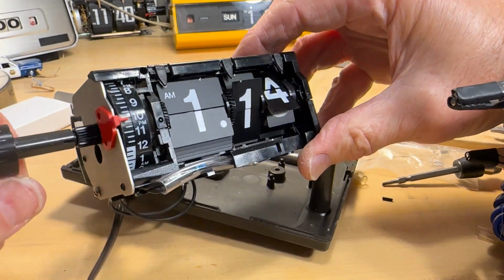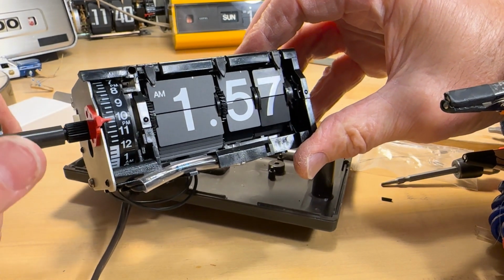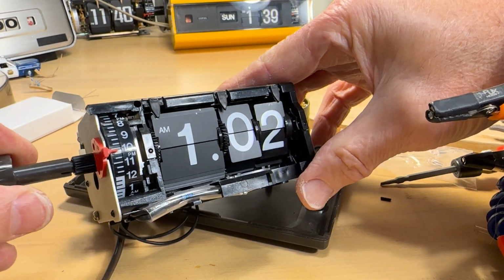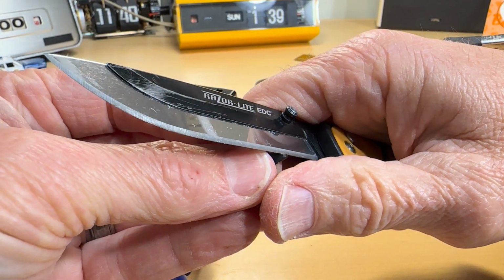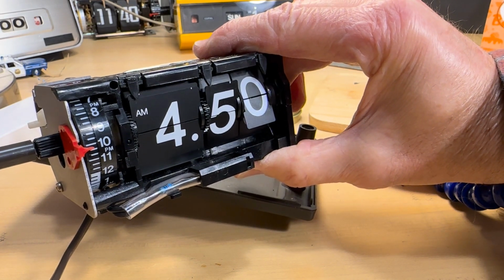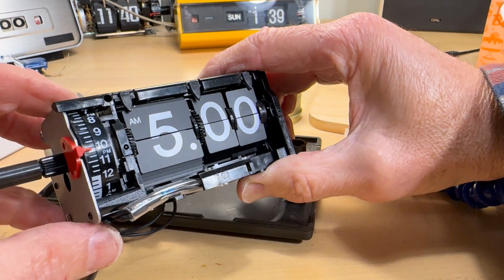Now everything's back in place and flipping well except for one thing. The hour is dropping late. Better late than early, I always say. It's just a matter of carefully removing a little material. No rush here. If I take too much, I'll just have to start all over again. That did it. After letting it run a while, I found it flips perfectly. Well, as perfect as a Kentech can flip.